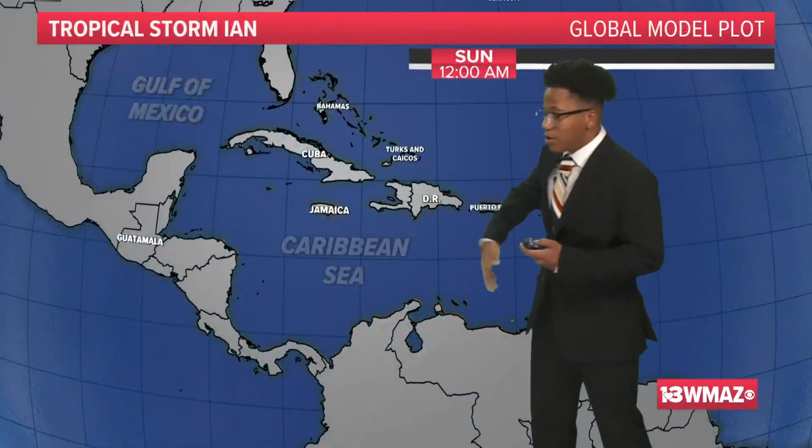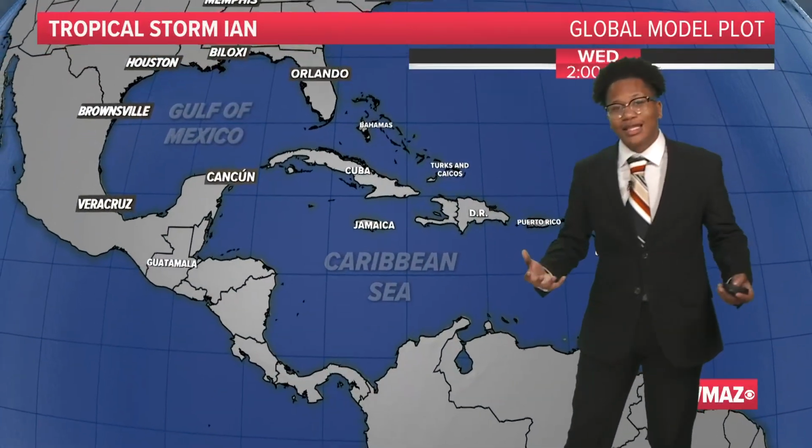That's not the only thing going on with these storms. We also have tropical storm watches in effect for all of Jamaica and hurricane watches as it develops over these warm waters for the Cayman Islands. So look out for those. A lot going on again with this system.